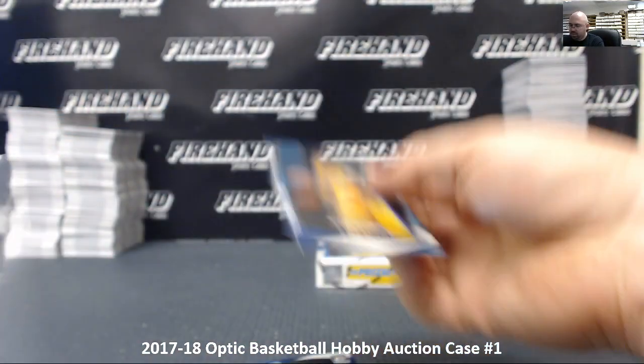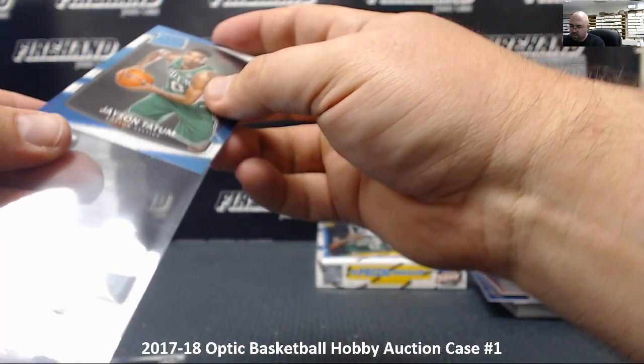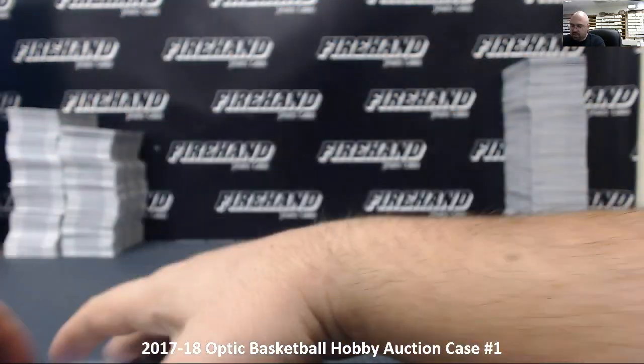Rookie content was pretty solid in that one. Kuzma, Ball, Fultz, Tatum, box 11. Not a bad thing at all.